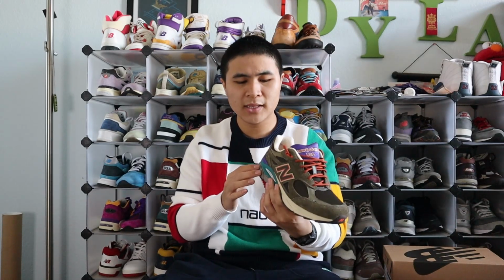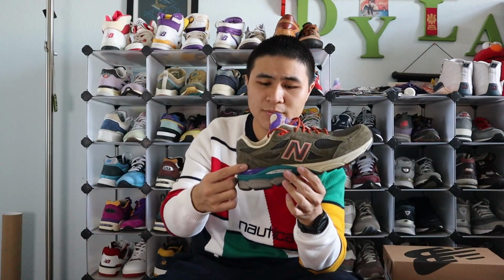It was the most unique and loudest option, so I had to install them onto the shoe. And another little detail I like is that they swapped out the 990 branding with an embroidered 990 instead of the usual print. The collaboration theme is executed perfectly with the colorway, and it's definitely a great last hurrah for YCMC.